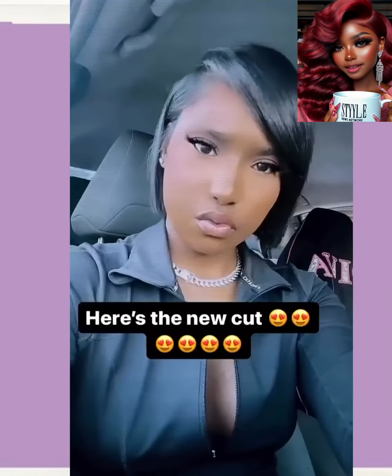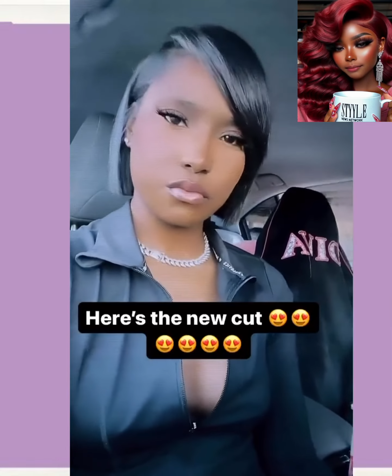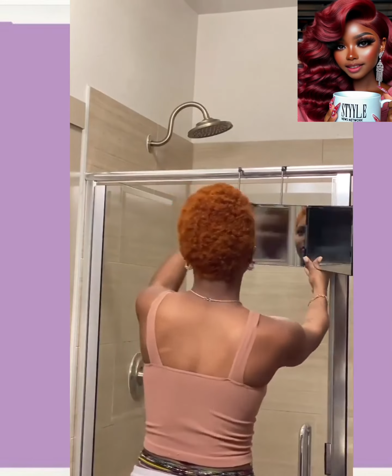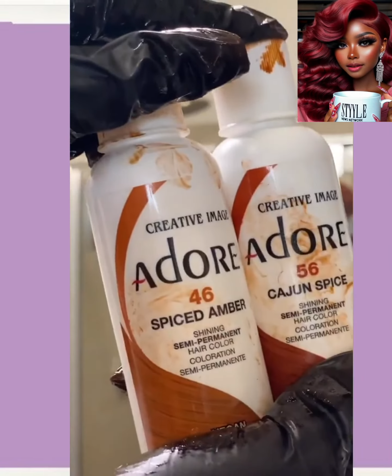I love her lashes. And then we got somebody rocking out this really cute bob style. She's got the swoop bangs going there in the front, followed by a DIY hair color. So she is rocking out the ginger copper color trend. She does a nice little cut refresh here and then adds in the color.